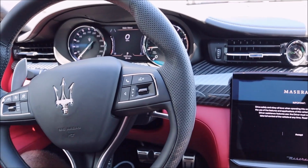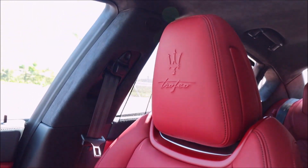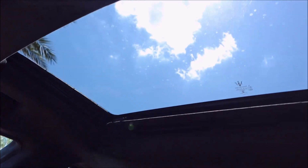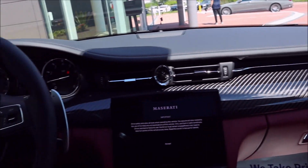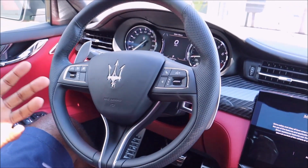I mean, heated and ventilated seats, as you guys can see, the piano foot and natural grain seats here, heated and ventilated, all right? Heated steering wheel, you got all the good stuff in here. You have the big sunroof there, you have Alcantara all on the headliner, all throughout the pillars. I mean, all the good stuff you want on this car is here. And the Trofeo model just steps it up a notch with all the power behind it.